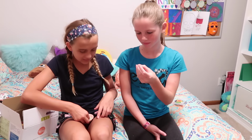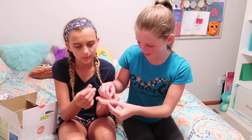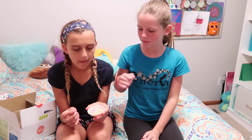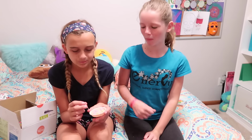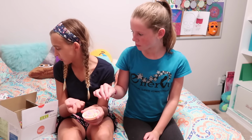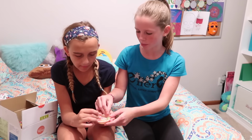Just use that end. All right, so we're gonna taste every color. There's green, pink, and yellow. I'm gonna taste green first. This tastes like, what's it called? Mike and Ike's or whatever. Yeah, that's what they are. What flavor is that? Watermelon? Tastes like watermelon. Green apple is what it tastes like.